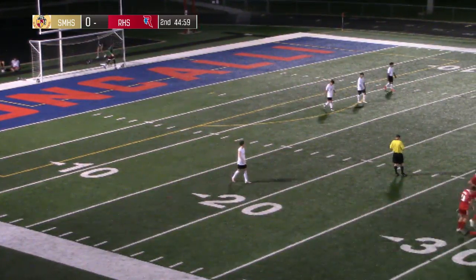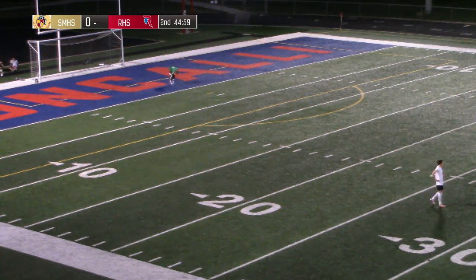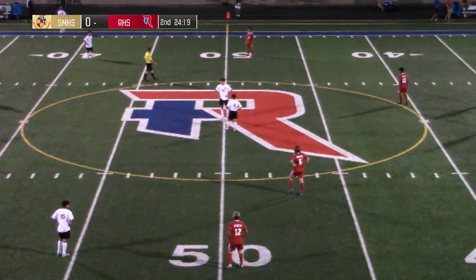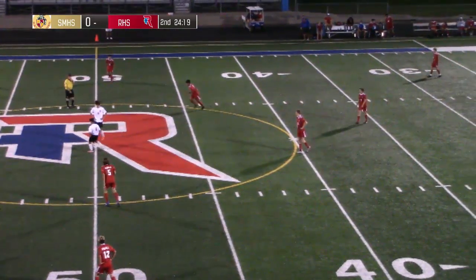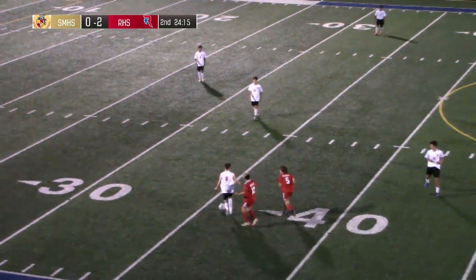That's Sam Gantner's 6th goal of the season. And the assist to Jacob Caps. Roncalli doubles its lead on Gantner's goal in the 65th minute. It's a great pass and an even better goal. So nearing the halfway mark of the second half, Roncalli leads 2-0.